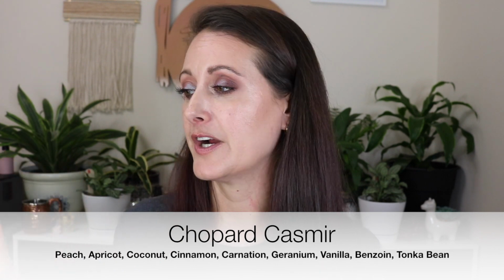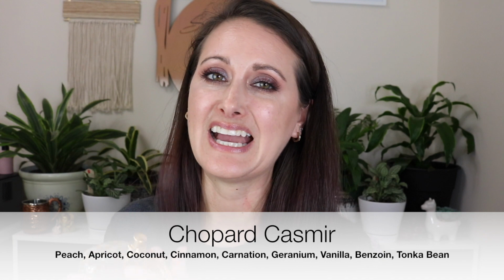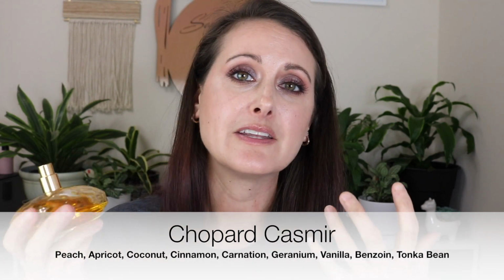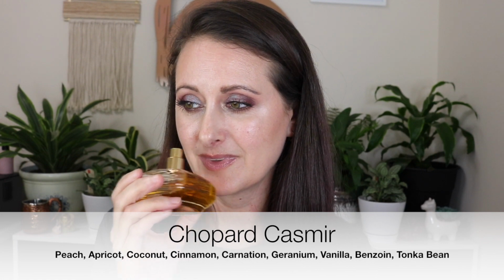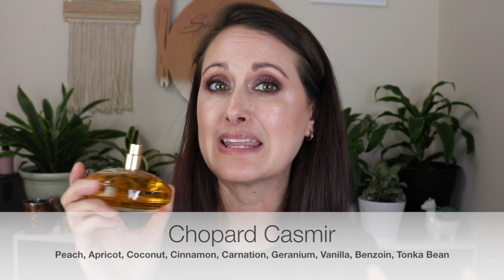Casmir is a very different kind of vanilla. It's a little bit vintagey smelling, in the best way possible. And let me tell you guys, Coty makes Casmir, and they also made Vanilla Fields back in the 90s, and these two fragrances smell almost identical to my nose.